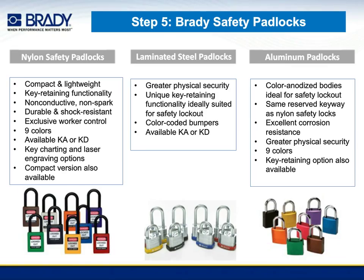There are also a couple of other series of locks noted here, laminated steel locks with a couple of unique features about them, including that key retaining aspect, including the colored bumpers for the safety lockout purposes, but then also aluminum locks, which have really brilliant color finishes and have some of the same nice attributes as the plastic safety locks.